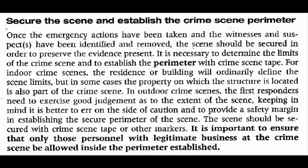Secure the scene and establish the crime scene perimeter. Once the emergency actions have been taken and the witnesses and suspects have been identified and removed, the scene should be secured in order to preserve the evidence present. It is necessary to determine the limits of the crime scene and to establish the perimeter with crime scene tape. For indoor crime scenes, the residence or building will ordinarily define the scene limits. But in some cases, the property on which the structure is located is also part of the crime scene.